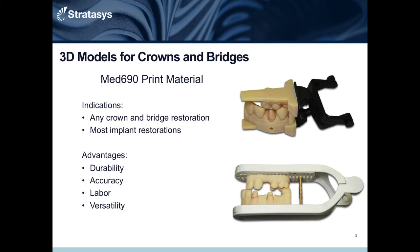Accuracy. We are printing models which are both sent from an intraoral impression as well as a physical impression, which we scan on a desktop scanner. Eliminating the variables from human error to material inconsistency from impression material and stone creates a more accurate model.